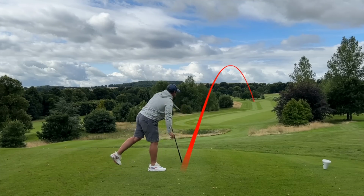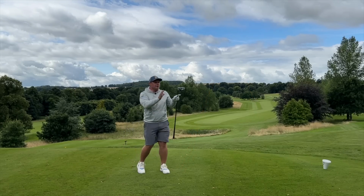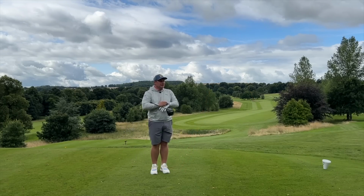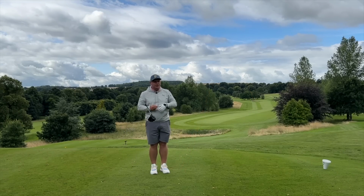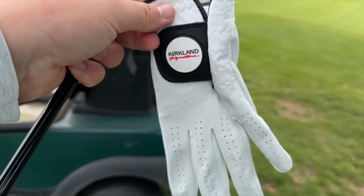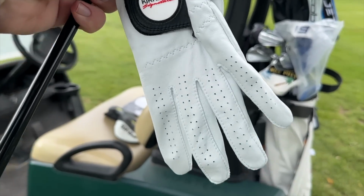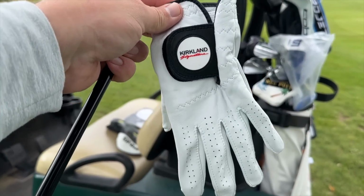And if it is 199 and performs pretty well with the golf ball, with the wedges, I'm going to show you the irons in a minute as well. Could you just get everything from COSTCO and go and play really good golf? Like for me, even the gloves are fantastic for the value. I go and buy these gloves quite often now, especially when my wife goes and does the big shop. They're just as good as a kind of premium leather glove.